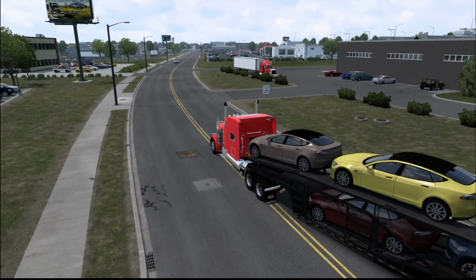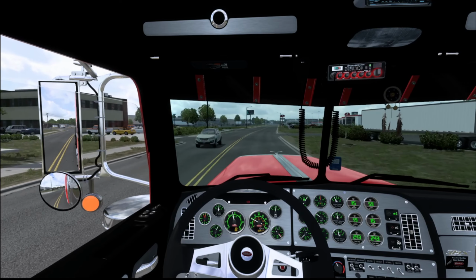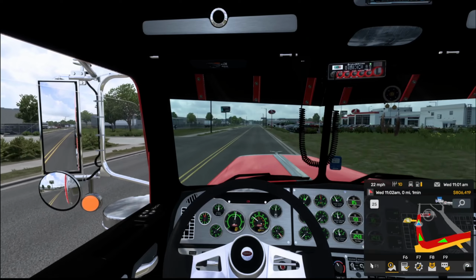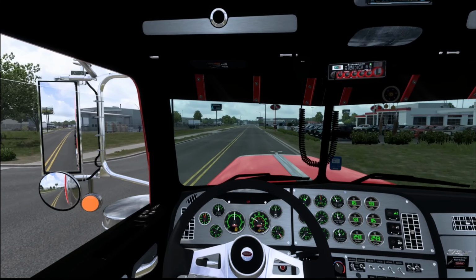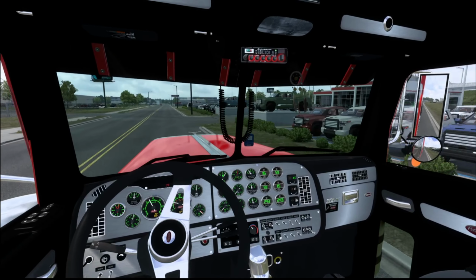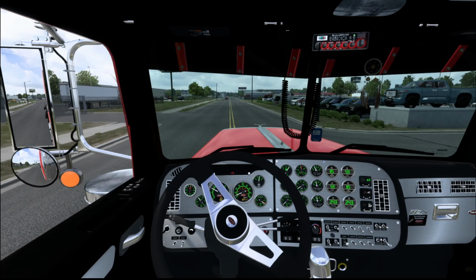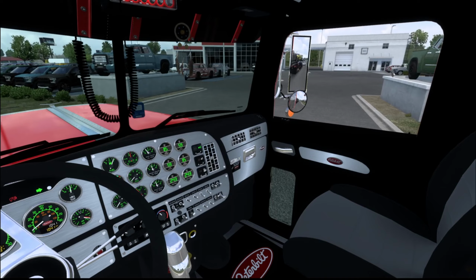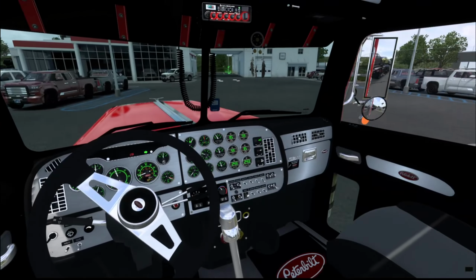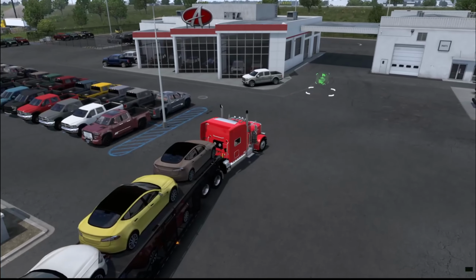See a dealership right there, so I'd say it's where we're delivering to. That'd be cool if we could actually unload these cars from it. Yep, here is the dealership. It is in fact a Ford dealership too, so that's what's awesome. So let's go ahead. Swing her wide here. Looks like a Ford and GMC dealership. That's interesting. I know it's not 100% accurate in game, but it's still pretty cool.